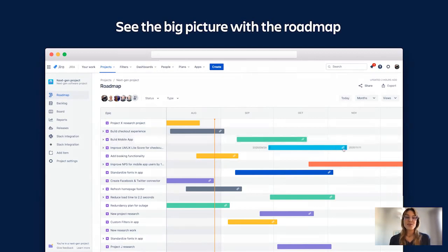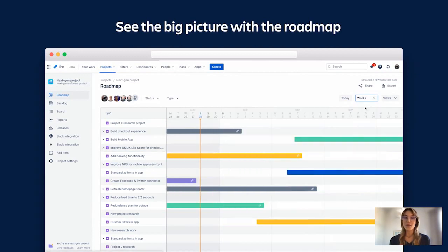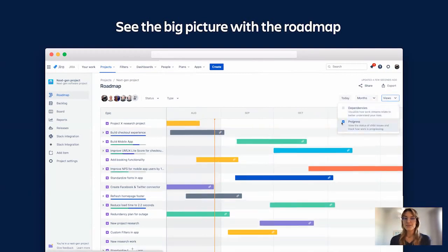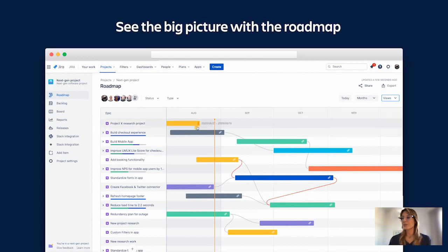As you can see in the demo, you have the ability to customize the view, say by week or by month. You can easily share your roadmap with stakeholders, add it to a presentation, and attach it to a project. With the dependency mapping feature, teams can easily show relationships between epics and stay ahead of blockers before they become an issue. It's all drag and drop right from the roadmap.